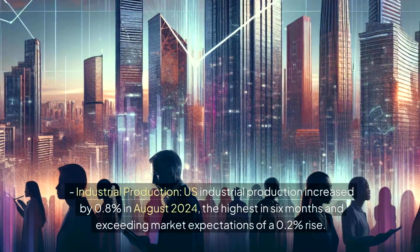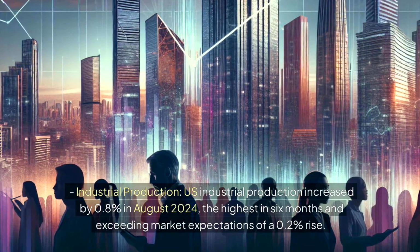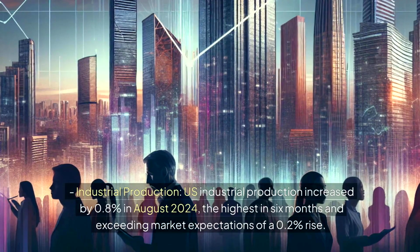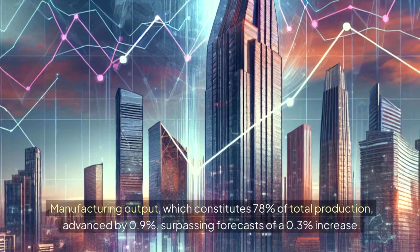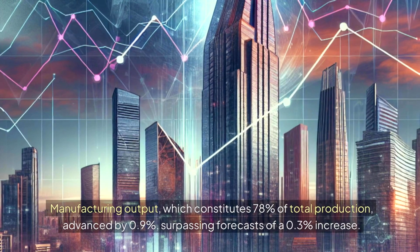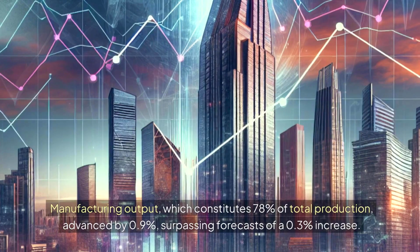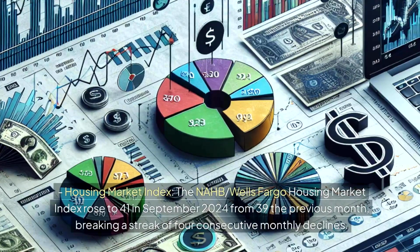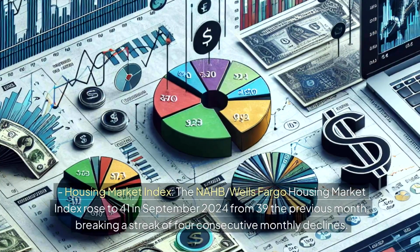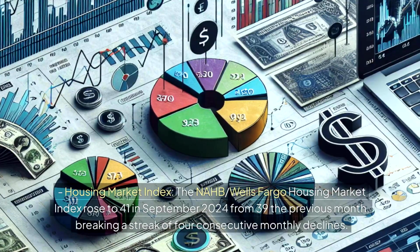Industrial production. U.S. industrial production increased by 0.8% in August 2024, the highest in 6 months and exceeding market expectations of a 0.2% rise. Manufacturing output, which constitutes 78% of total production, advanced by 0.9%, surpassing forecasts of a 0.3% increase. Housing Market Index. The NAHB/Wells Fargo Housing Market Index rose to 41 in September 2024 from 39 the previous month, breaking a streak of 4 consecutive monthly declines.